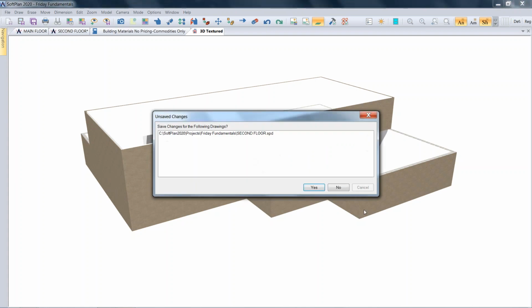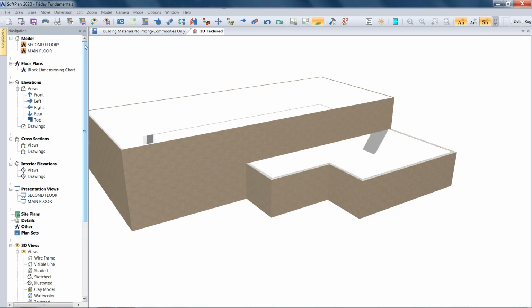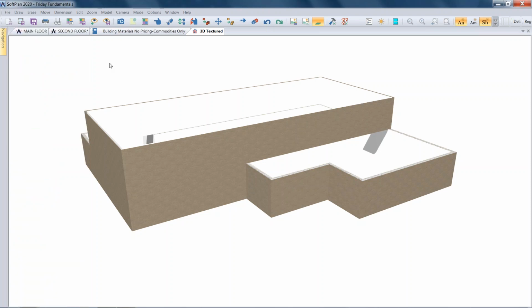All done by using the drag and drop function by simply taking that second floor and dragging it into the model. Drag and drop, beautiful system, works great. Second thing we have to take care of now, and that's this.